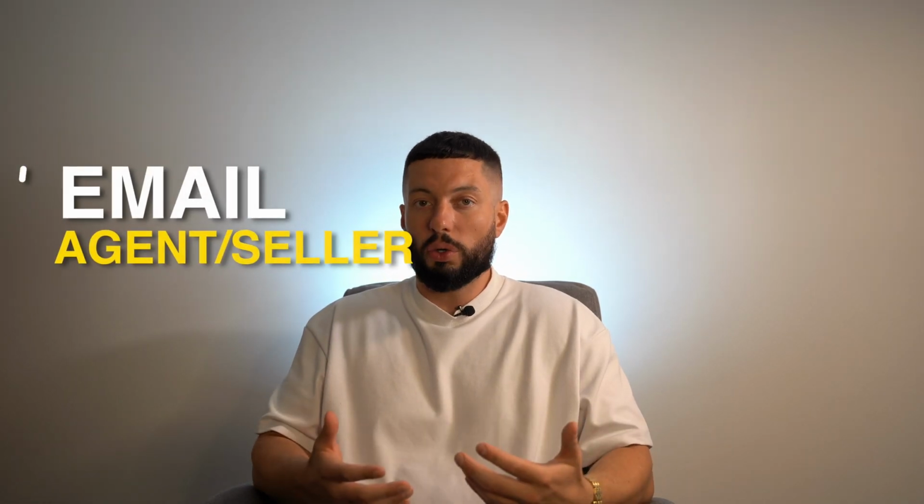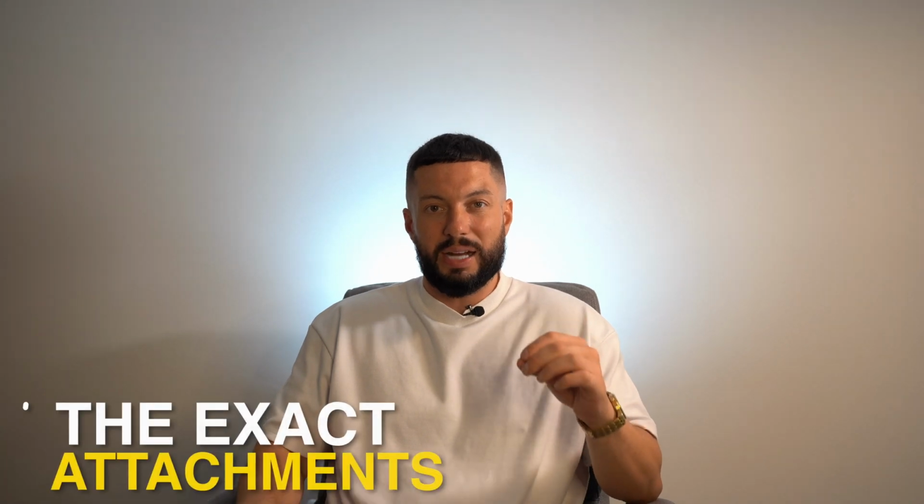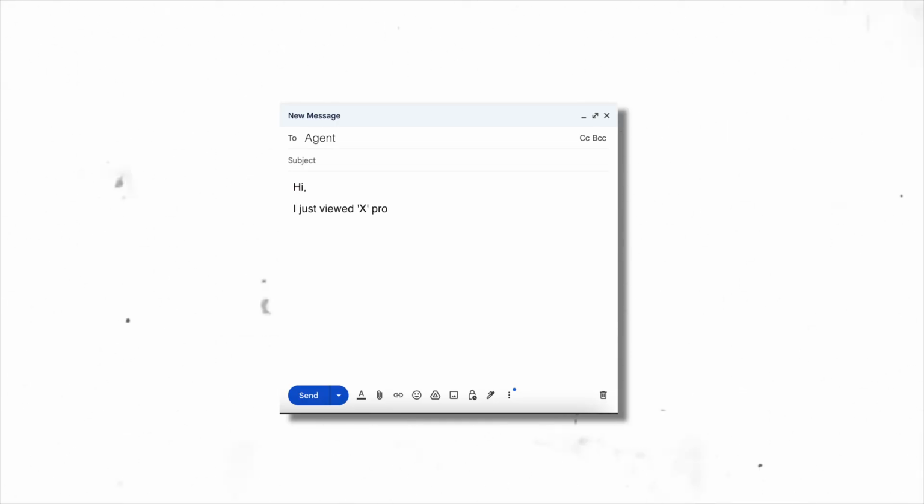Step number 4, make a formal offer via email. So you need to email the agent or the seller of the property. Now, this needs to be one email with several attachments on it. I'm going to tell you the exact attachments that you need to include into this email, but the first line of the email should be, "Hi, I just viewed X property," and list the full address and the postcode, and you would like to make a formal offer on the property.